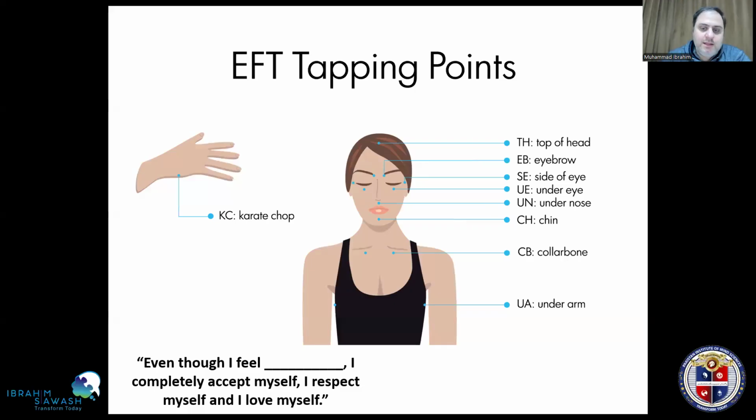So what we want is to activate the temple. And then under the eye is right at the center of the bottom part of your eye socket. First we did the inside, then we did the temple point, and then we did the lower eye. Easy?